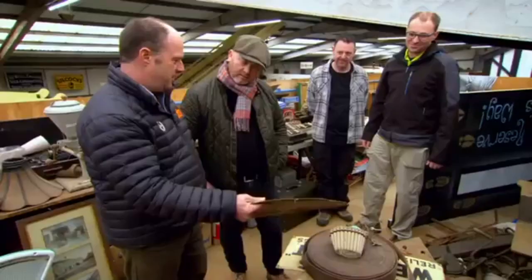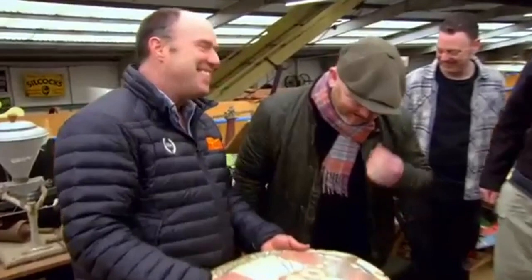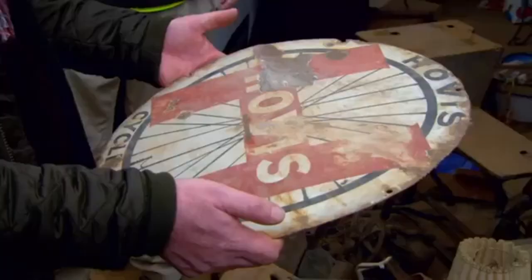Right, £60. Cool, I was going to say 75. 70? Done. Thank you. The size is great. It's not big. It's not going to go into retail or onto another trade.